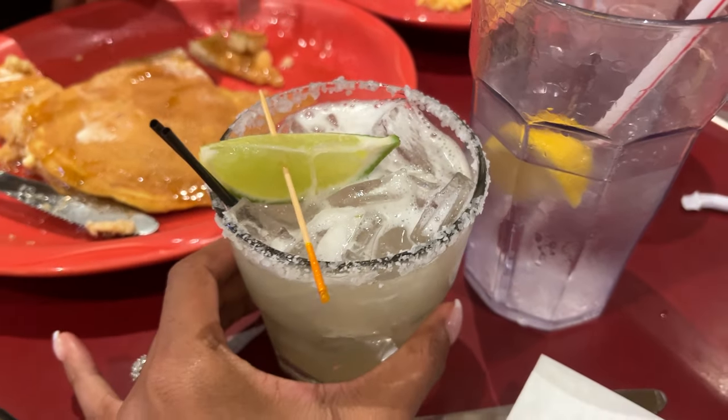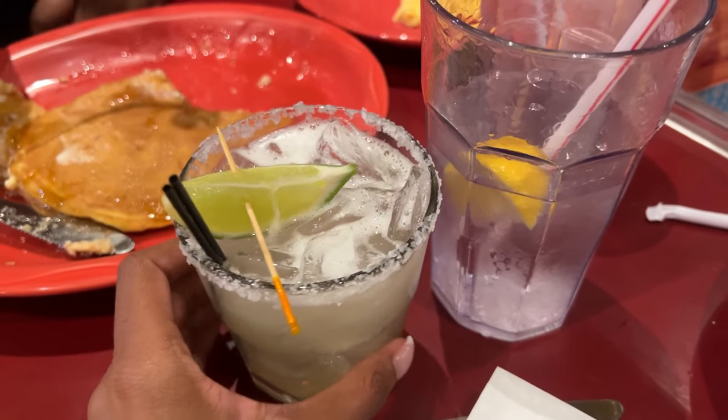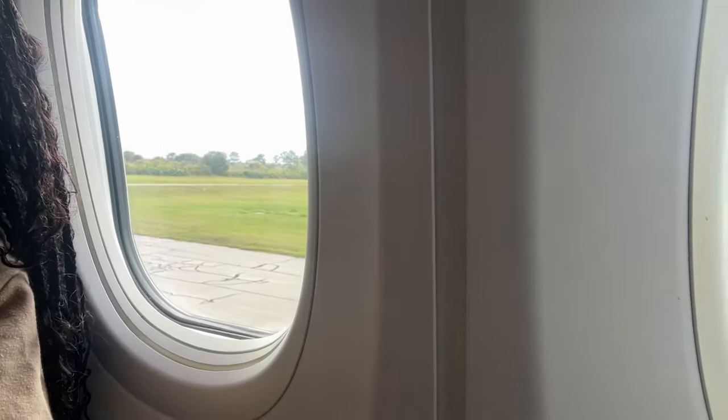A pre-trip celebration for me. At 7 a.m. Five o'clock somewhere. Maybe. Made it to our first stop. Hello, Daddy. Stopping in Orlando, Florida. Yes. Who knows where we're going next?